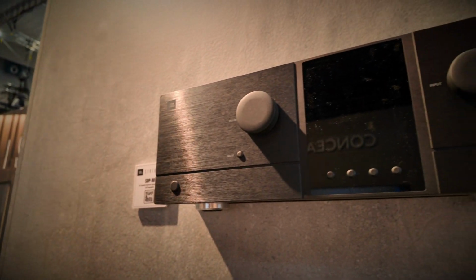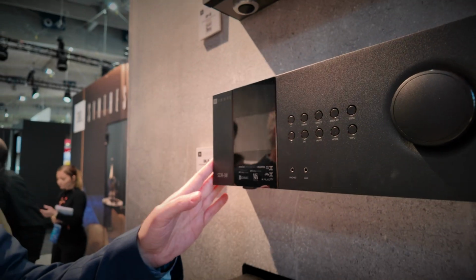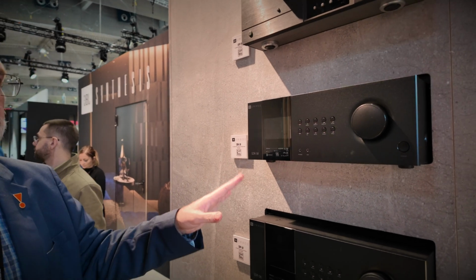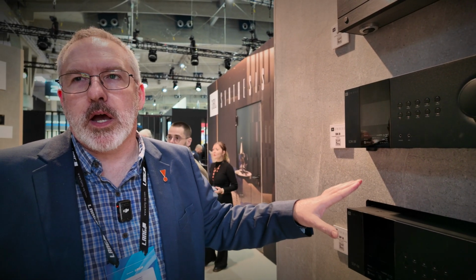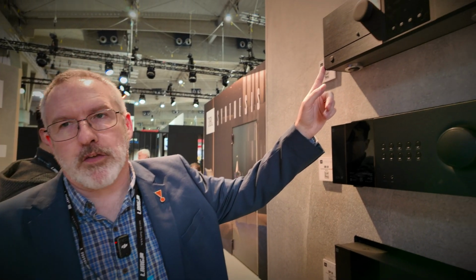Awesome. What kind of room correction are these running? So in these we use Dirac, and it's actually part of our system. So when you buy these products, we include Dirac room correction with them with multi-sub capability, because every Synthesis system does multiple subs.